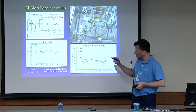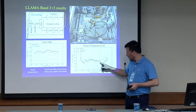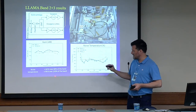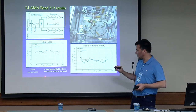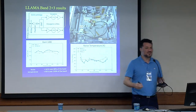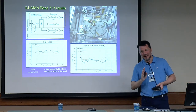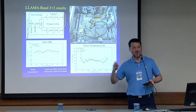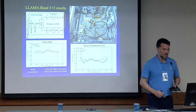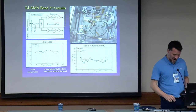But the important point is that with the proper tuning of the amplifiers, we could get to the blue curve, and the blue curve is below 60 Kelvin for 80% of the band and below 90 Kelvin for 100% of the band, which is the ALMA specifications for ALMA band 3. So far, we are meeting the promise of providing a receiver twice as wideband with the same performance of ALMA, okay?